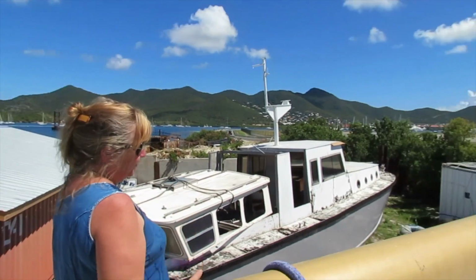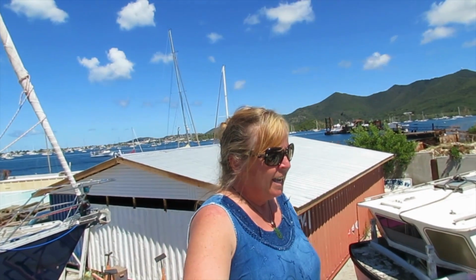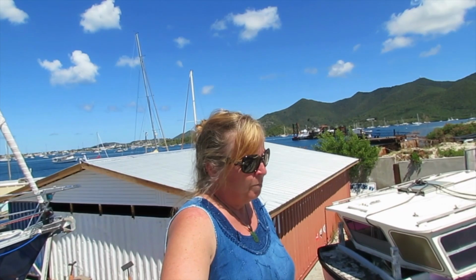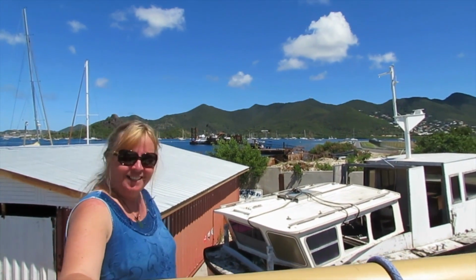Ever? No. Wow. This is called a Halberdier, and there's a Halberdier Association. So I belong to that, and everyone says that they sail really well. Fantastic. So I looked at the hull. She looks like just the kind of hull that I would want.